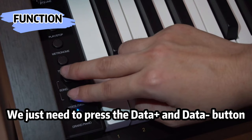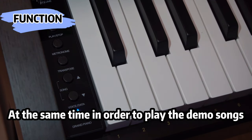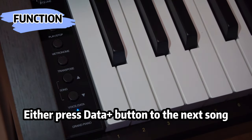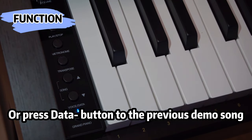We just need to press the data plus and the data minus button at the same time in order to play demo songs. So to switch between demo songs, we just need to either press data plus button to the next songs or the data minus button to the previous demo songs.